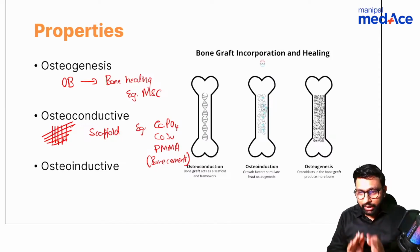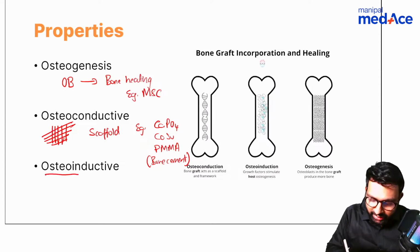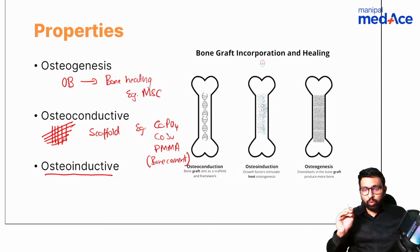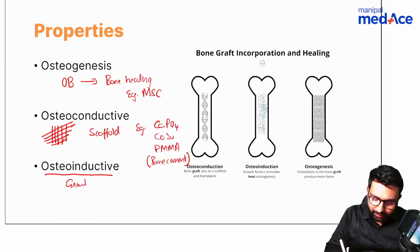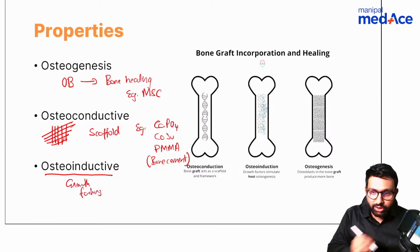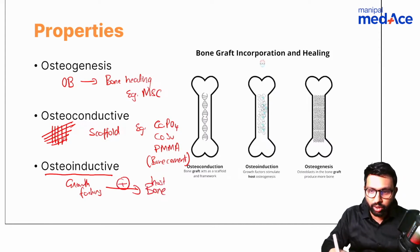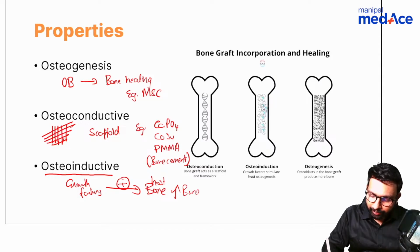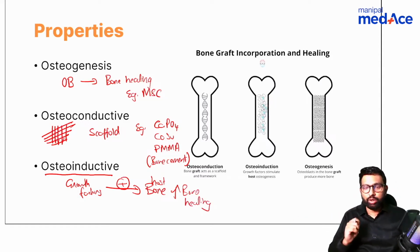Shabir, the one that you answered was an osteoconductive property. But what we are looking for is actually osteoinductive property, where one component produces growth factors. These growth factors will promote the host bone to increase its bone healing. It is not directly causing bone healing, it is promoting the bone to cause bone healing.